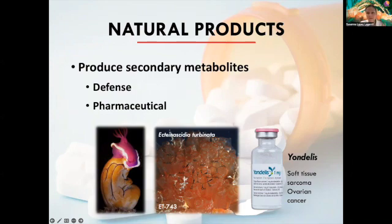The cool thing is that those secondary metabolites can also be used by pharmaceutical companies to develop some treatments for us. So, for instance, in this slide, you can see an awesome sea-squirt called Ecteinascidia turbinata that is also right behind me. That's how awesome it is. And from this sea-squirt, they isolated a molecule called ET-743 that is now currently being used to help treat soft tissue sarcoma and also ovarian cancer.